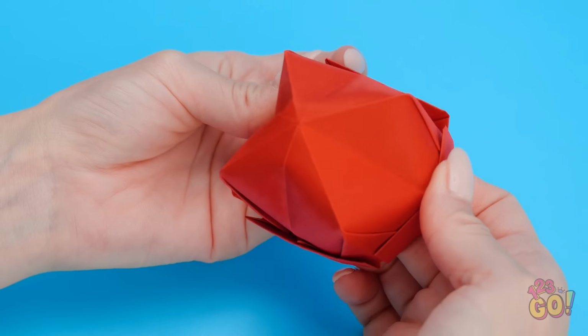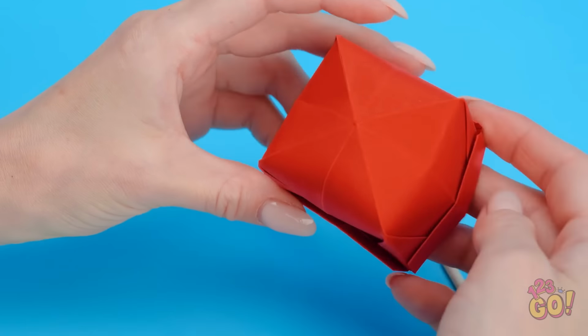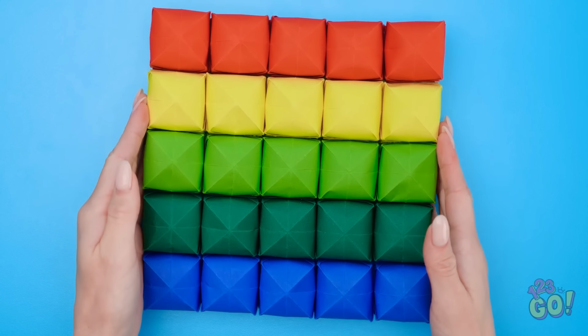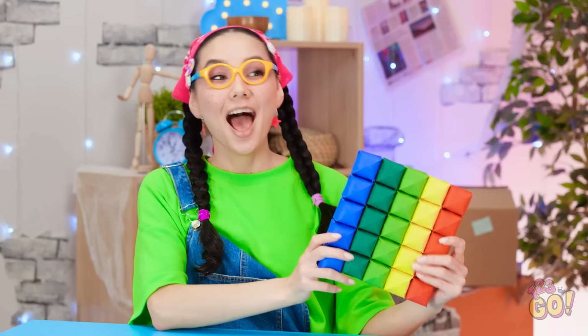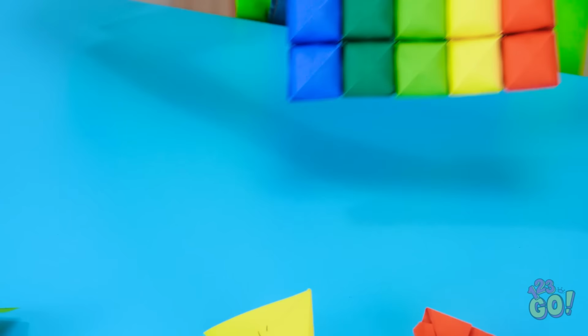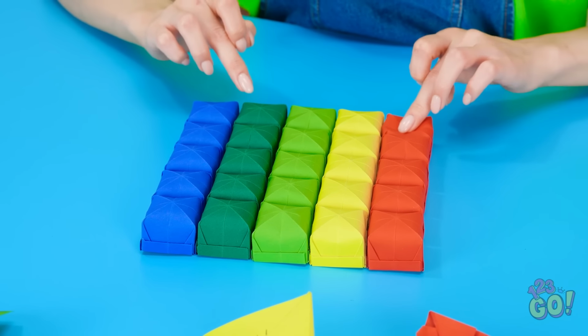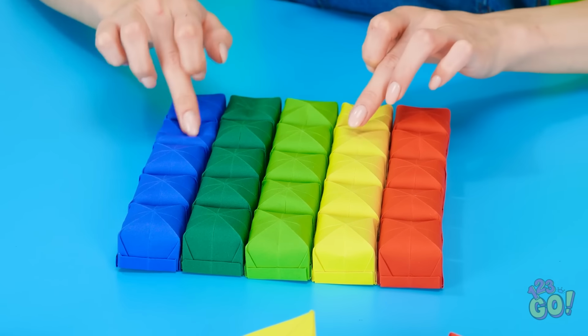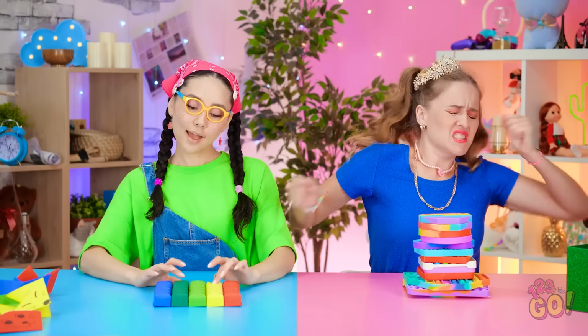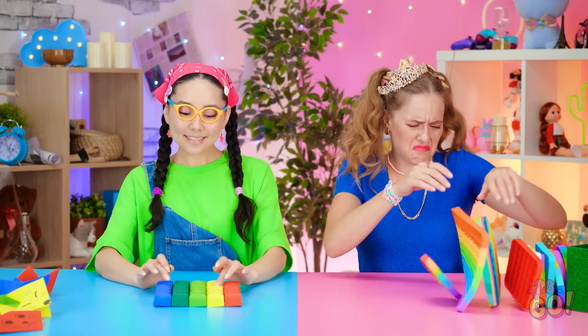Time to open it up. It's like a little box. And now to make a bunch more. Ta-da! Pretty much a rainbow of colors. Phew! Look what I made out of paper! See? They're like little squishy boxes. A paper poppet! Are you kidding me? I hate paper folding! Ugh!